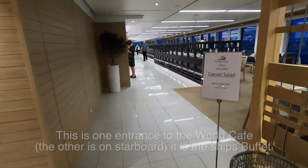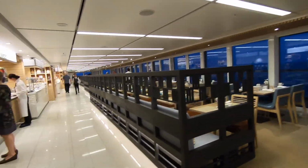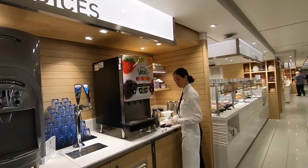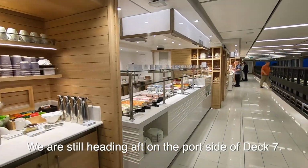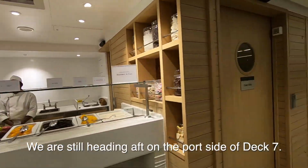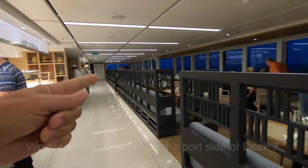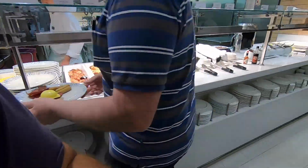For lunch they're gonna have Caesar salad at the pool grill. We'll go by there later. The World Cafe goes all the way around to the other side. So you can enter on both sides. Makes espresso, lattes, cappuccinos. They have this guy working hard. They have these decorations, lots of tables and chairs. It's breakfast, so we have breakfast here.